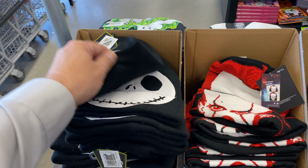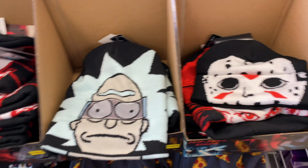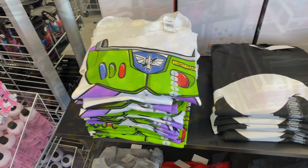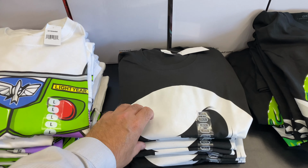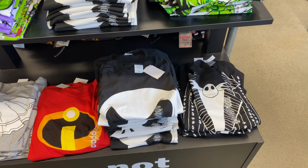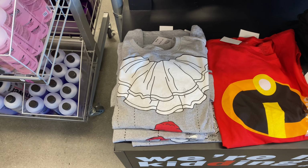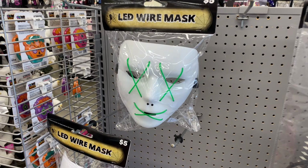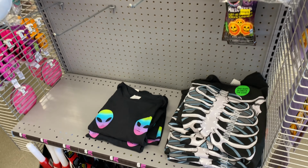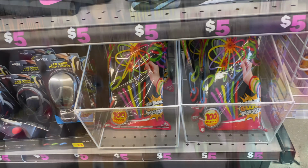Here's some more quote-unquote costume options for teenagers. You know, this whole store is pretty much geared toward teenagers who would be happy wearing just maybe a hat that looks like a costume, or you could go full-blown and buy a shirt that looks like Buzz Lightyear or Jack Skellington or whomever. The sort of clown shirt over here reminds me of Pennywise, so that's probably the only one I would maybe buy for myself. And then we've got some masks and some knife options, as well as some glow sticks.